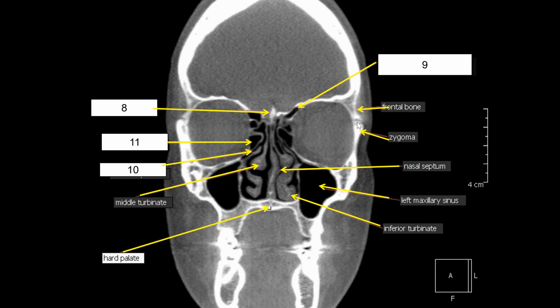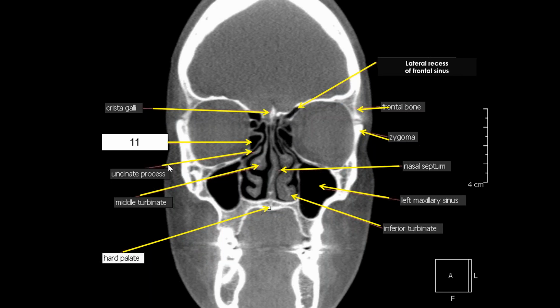And this suture in between is the zygomaticofrontal suture, not the zygomaticotemporal suture. So there are other sutures to look at. They're not fractures. 8 is the crista galli. 9 is the lateral recess of the frontal sinus. 10, I don't expect anybody to get, but this little thin bone protrusion here is the uncinate process.